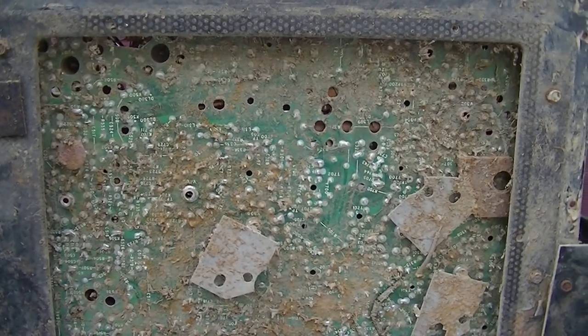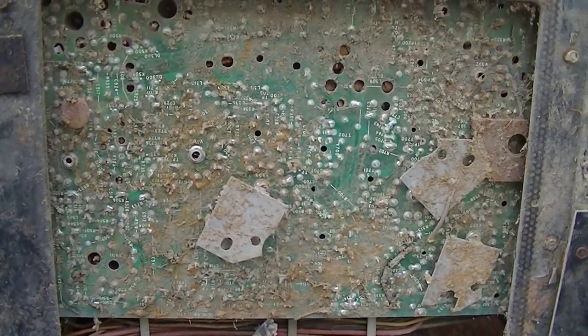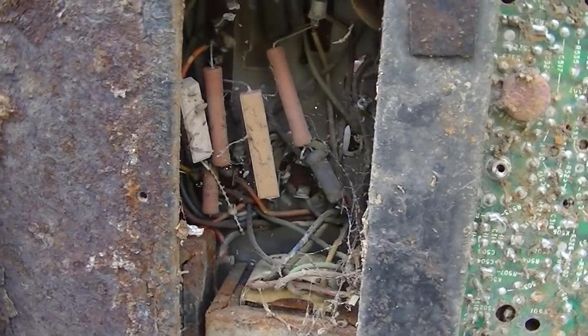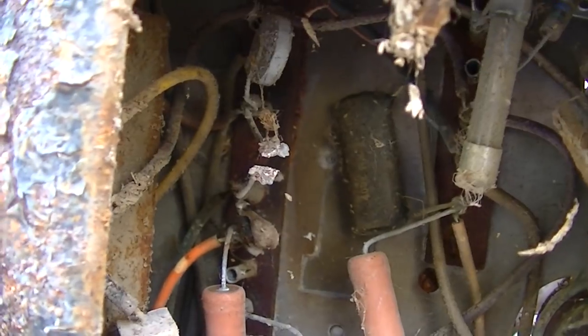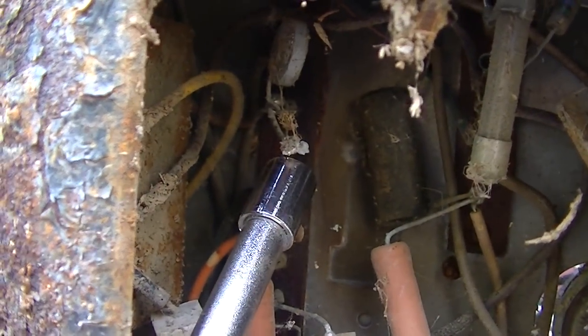So I think it's safe to say that any normal person would get this into the trash can as quickly as possible and try and minimize the possibility of something bad happening. Anyway, I think I see the problem right there. Those two burnt wires are probably where the thermistor was.